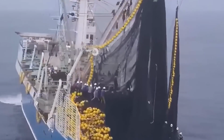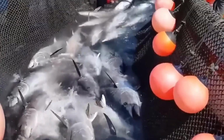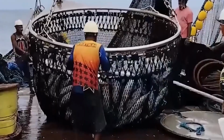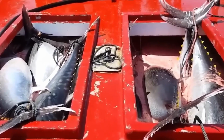10. Legends and record-breaking tuna catches. 10.1 The biggest tuna ever caught. The largest bluefin tuna ever caught on record weighed 1,496 pounds. This monstrous fish was reeled in off the coast of Nova Scotia in 1979 and remains one of the most legendary catches in fishing history.